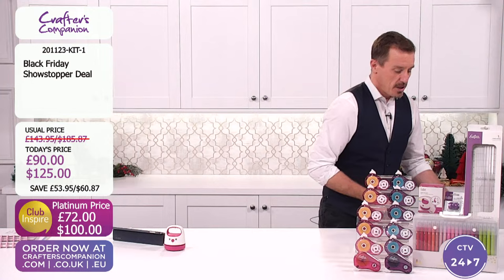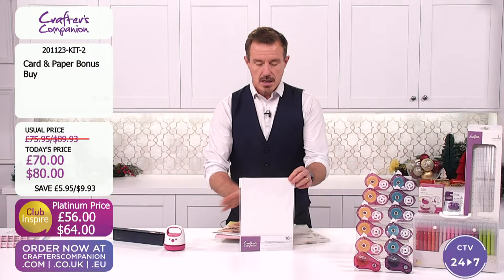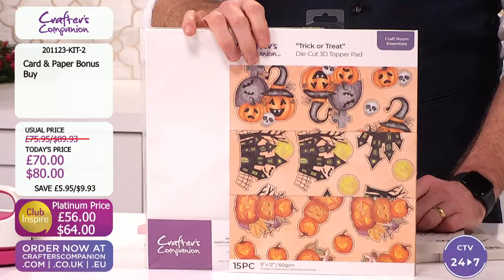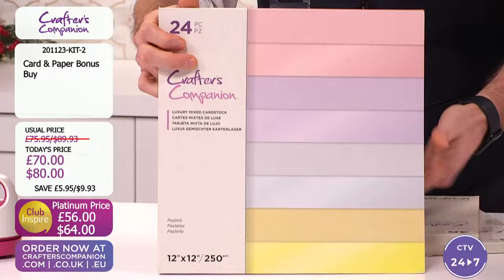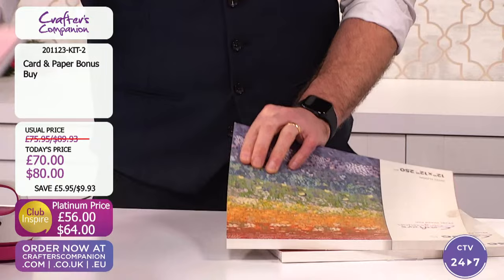Your bonus buy allows you then to get this card pad set for half the price you're about to see on screen. So £56 or $64, you're going to get 16 sheets of Nina cardstock. You're going to get your Trick or Treat die-cut topper pad. You're going to get the pastels luxury card pad, so those beautiful pastel colours in both your pearlescent and also your linen cardstock. So you're going to get 24 sheets there. You're also going to receive 36 sheets, the beautiful pearl paper pad of these Ditzy florals.